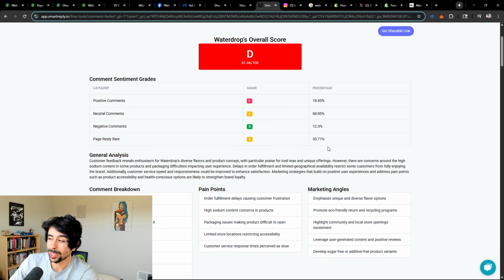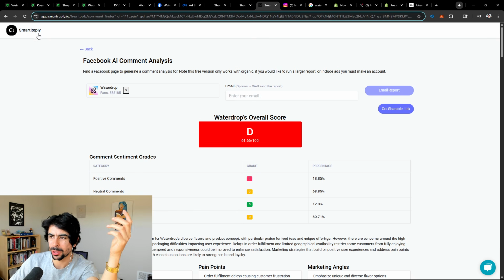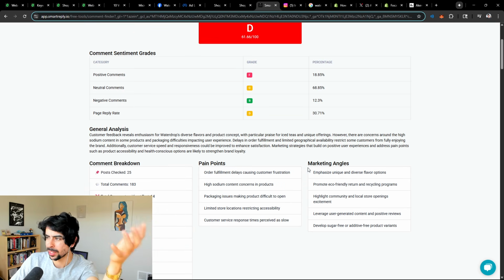But also we can see that they're only replying to 30% of comments, which is pretty insane. I see this across so many different brands. Even Fashion Nova has like a 20% reply rate. So, these brands are getting so many comments. It's crazy to me that they're not maximizing every single touch point, especially when it's so easy to do so these days with AI. And that's what Smart Reply does, right? It's an AI agent to reply to all comments, engage in conversations, even handle your DMs and customer service.